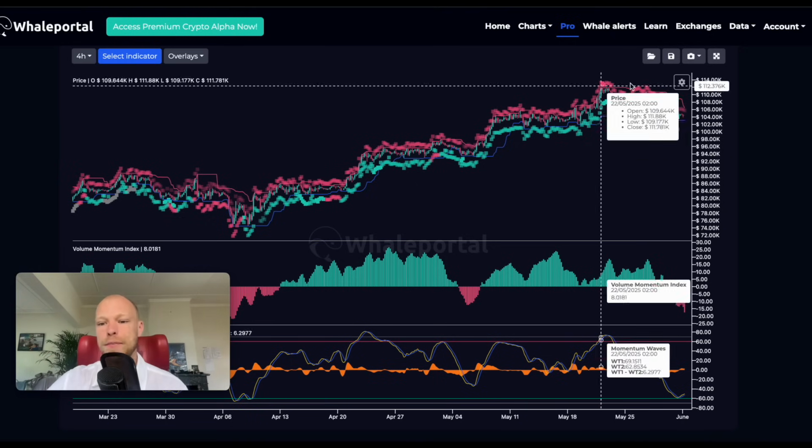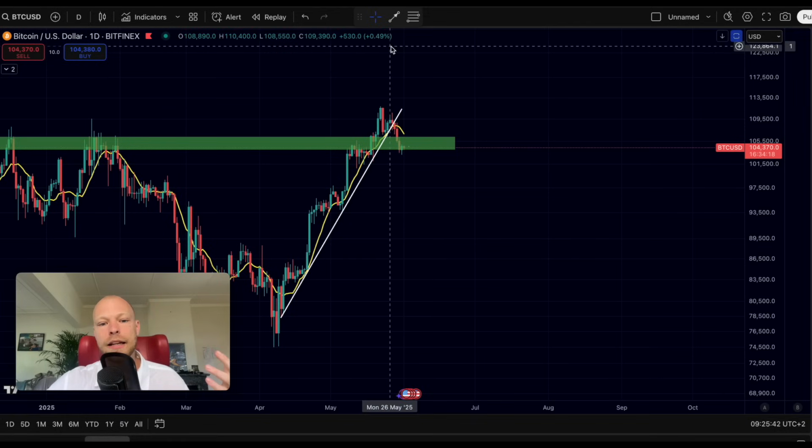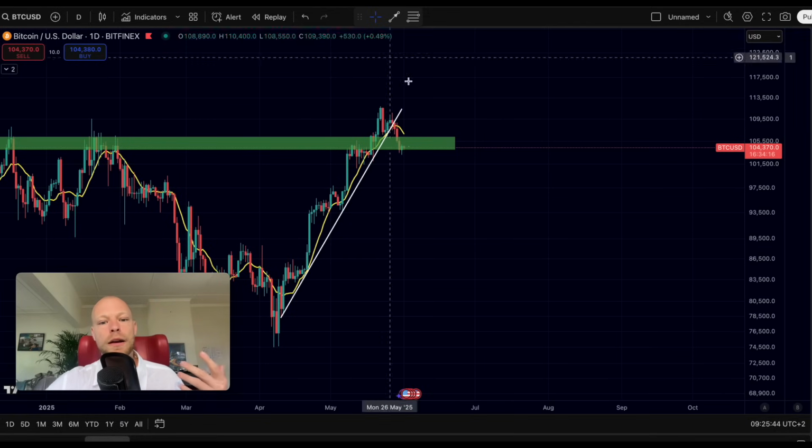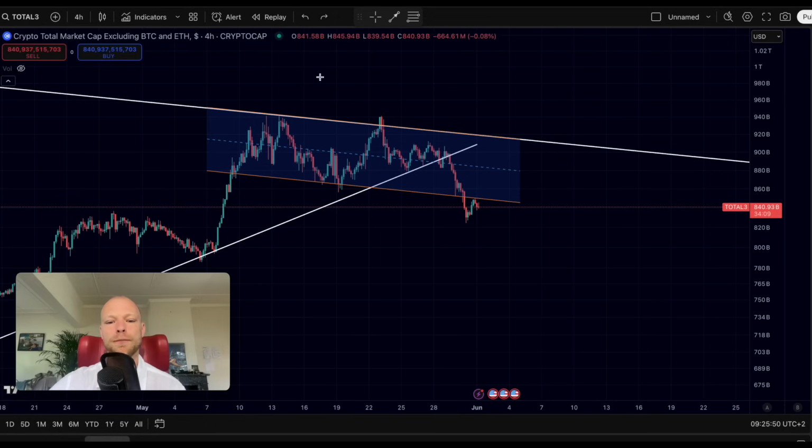So although this is not telling us that we have already seen the bottom, it is telling us that the data is already adjusting to getting closer to bottoming data. So if you are panicking over the price action right now, we might go a little bit lower, but we already see a lot of positive signs on the data profile.